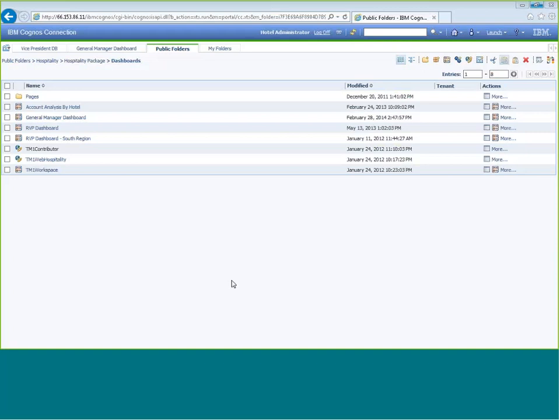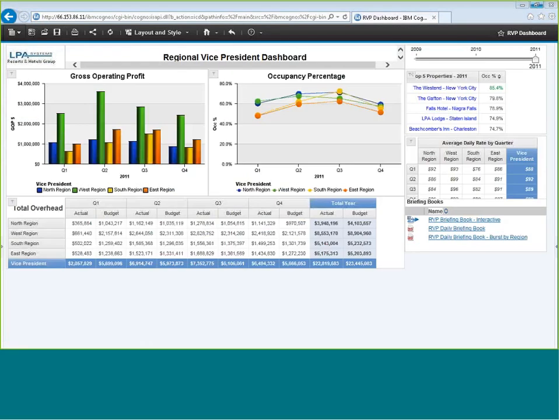And we have two cases, one for the executives, or in our example, regional vice president, and the other for a general manager. So I'm going to go ahead and open one that's been set up for executives, or in this case, the regional vice president of the hotel. The dashboard actually has been set up using the TM1 cube as a data source. And so we're leveraging all the existing hierarchies that the TM1 cubes use. In this particular example, you can see time has been set up as one of the dimensions, and so has regions.